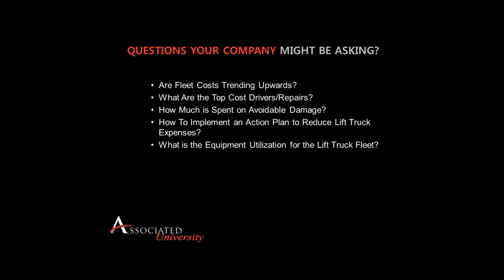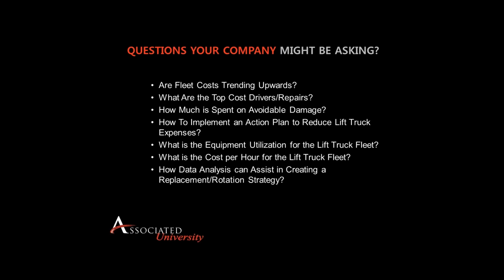Corporately, branch to branch, or maybe division to division. What is that cost per hour for that lift truck fleet? And again, corporately, department to department, or division to division. How to use that data analysis to put together and create a replace and rotation strategy for your lift truck fleet.